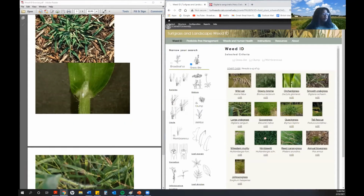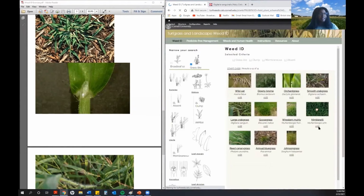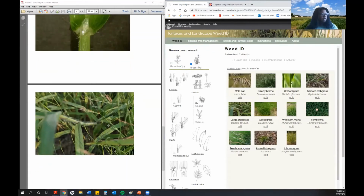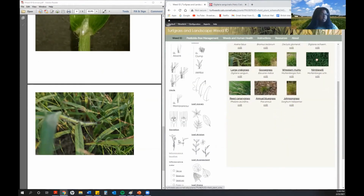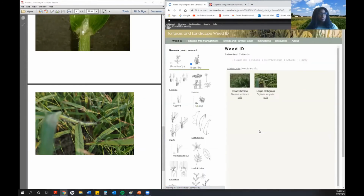And then we see, okay, what about those auricles? Again, you would pull back and see that there are no auricles present. So under auricles, you would click on that and hit absent. That narrows it down even more. Okay, we still have 11 choices to deal with. So what else do you see on this plant? Oh, you see these hairs. It's a hairy plant. So under fuzzy, now we have two options.